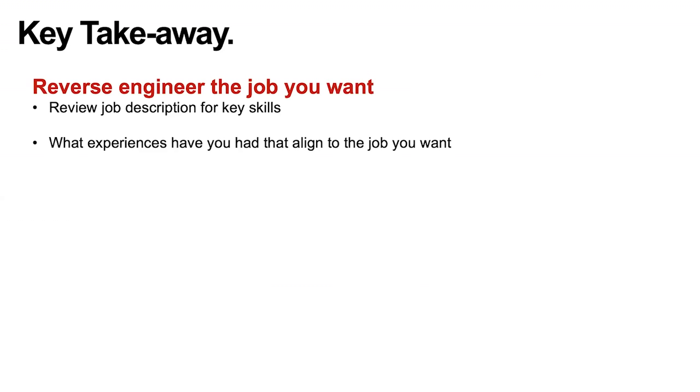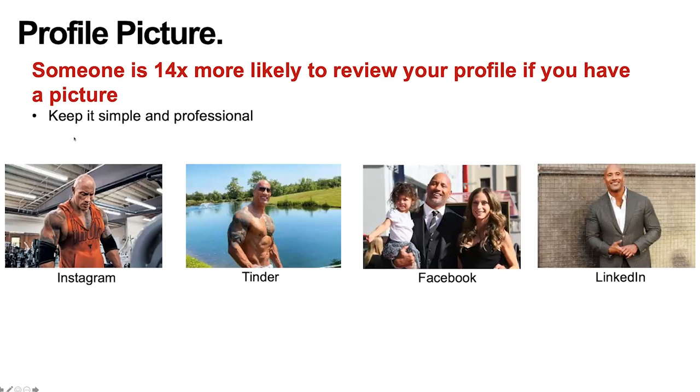And then I promise this will be my last slide for the day before we dive in, because I just want to briefly touch on profile picture. So you can see up here, we as recruiters are 14 times, or I think it's people in general, not just recruiters, 14 times more likely to click on your profile if you have a picture. I would say that's the case because as a recruiter, having a profile picture shows that you are active on LinkedIn, that you're engaging within LinkedIn.